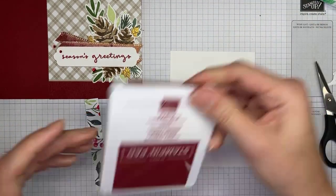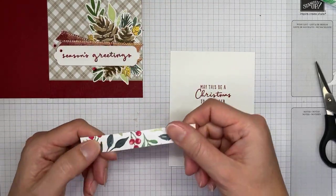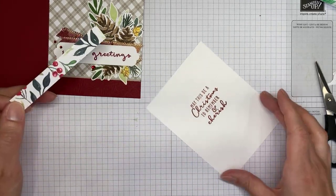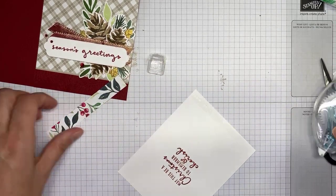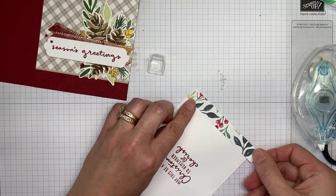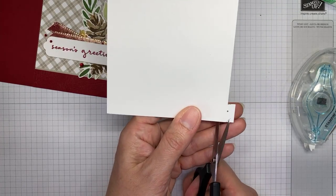Then I grabbed a little bit, just because there were so many of the same foliage images in it, I grabbed a little bit of the painted Christmas 12 by 12 designer series paper, from the big suite of products in the catalog. I just cut off a little strip, it's about 5/8 of an inch wide by about, this one may be a little bit over 4 inches long, but I will trim it down, but it's just a little scrap of trimmed away designer series paper, and I'm just going to adhere that to the bottom.